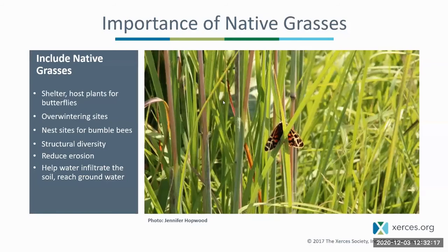I mentioned briefly earlier the importance of our native grasses and how important it is to include those in pollinator habitat. They provide shelter as well as can be host plants for some butterfly species. They also provide really great overwintering sites for pollinators. And as I mentioned, nest sites for bumblebees. The two species that really come to mind of our native grasses, bunch grasses, is little bluestem and green needle.